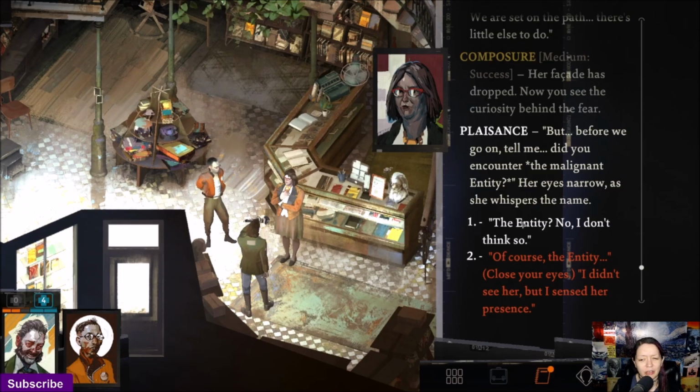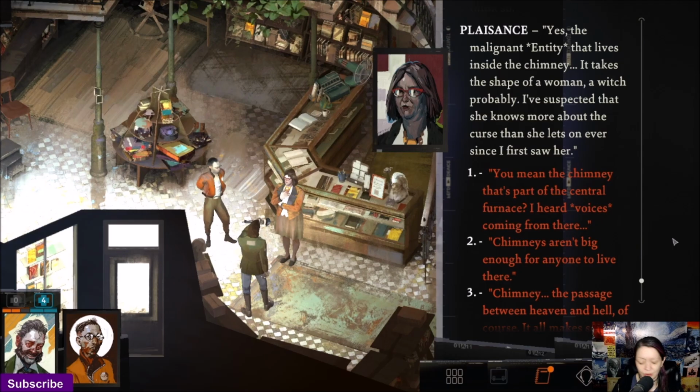The entity? No, I don't think so. Yes, the malignant entity that lives inside the chimney. It takes the shape of a woman, a witch probably. I've suspected that she knows more about the curse than she lets on ever since I first saw her. Is that where Ruby lives?